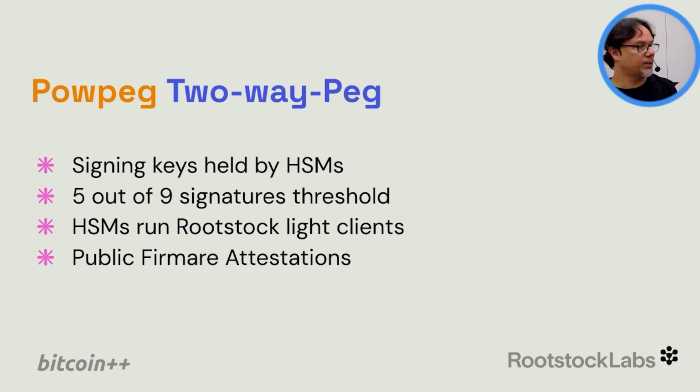These HSMs are running Rootstock light clients inside, so you cannot extract a private key, and you cannot make them sign anything you want. They sign whatever is backed by an enormous amount of cumulative hash rate. And we have public firmware attestation, so anyone can check the firmware of these devices.